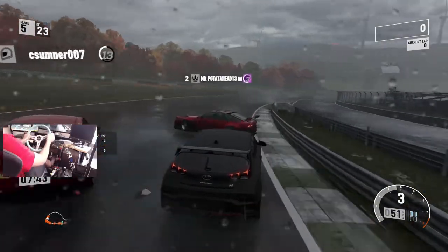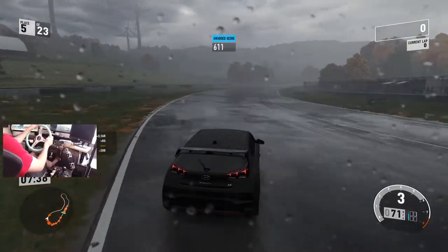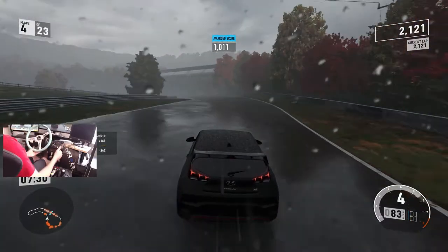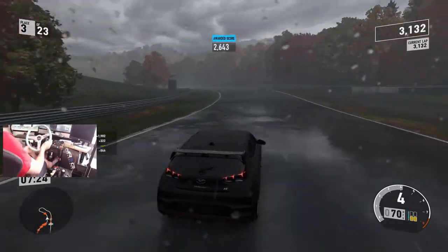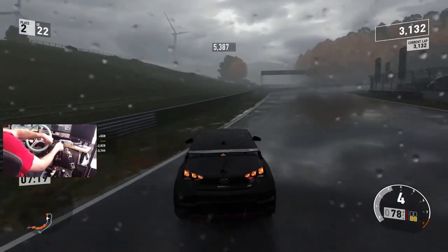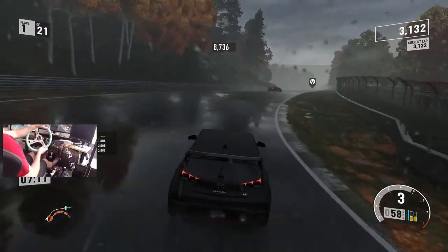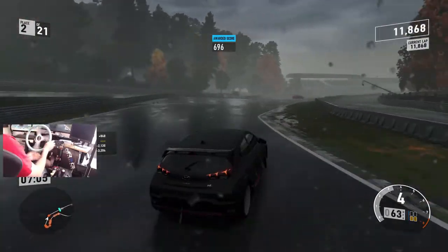Everybody's already spinning out. There was another hot hatch over there. It was a Ford Focus. See if we can somehow try and make some points in this. The rain is definitely a different monster for drifting. Not doing as bad as I thought I would. Bank those points. Because we are currently in first.